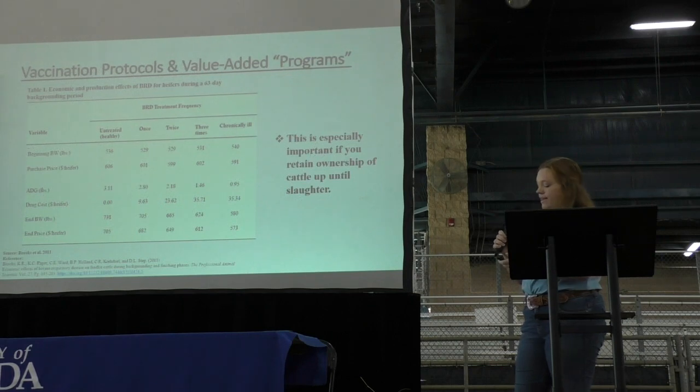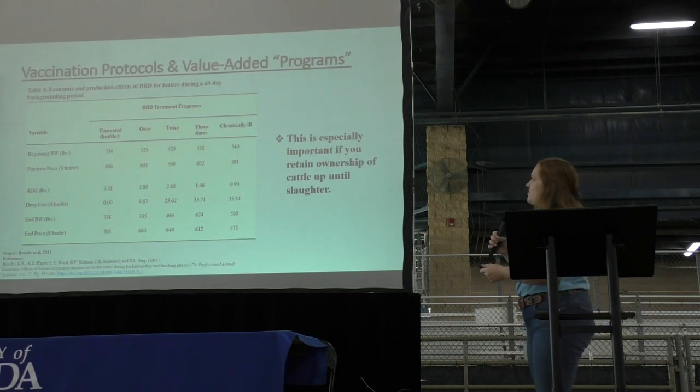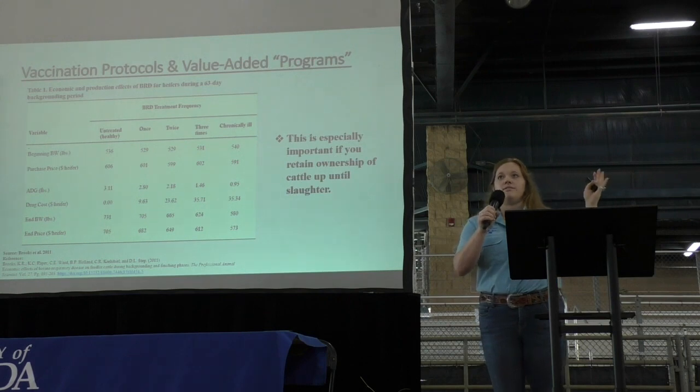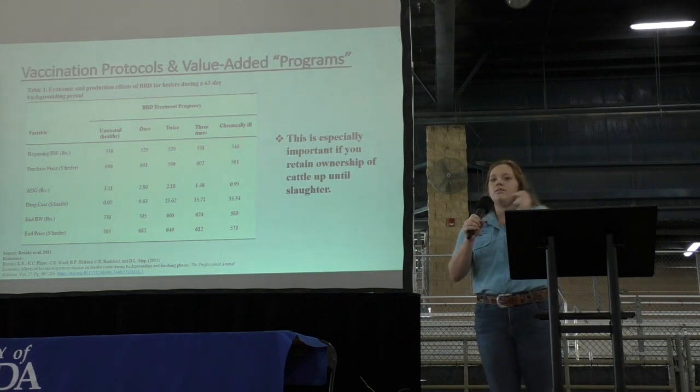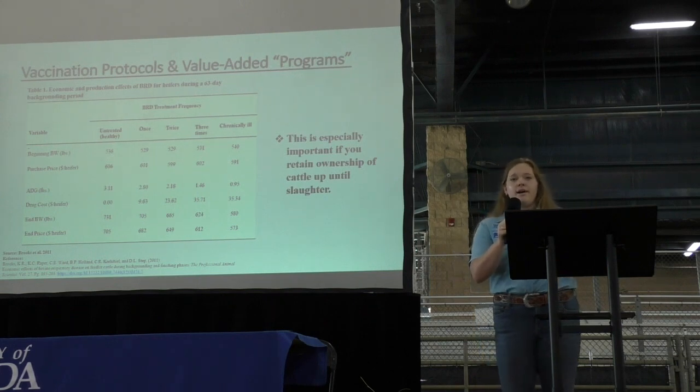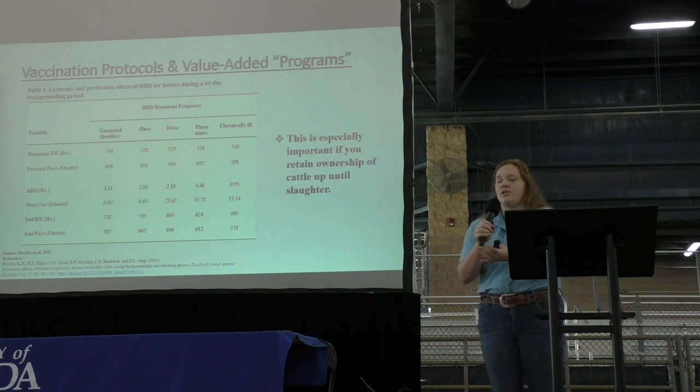Okay, so first, I hope y'all can see that somewhat, but the first thing I'm going to talk about is vaccination protocols and value-added programs. I have the word programs in quotes because there are specific value-added programs that you can market your cattle with, but you can also have your own value-added program by adding value to your cattle through the things that you do.